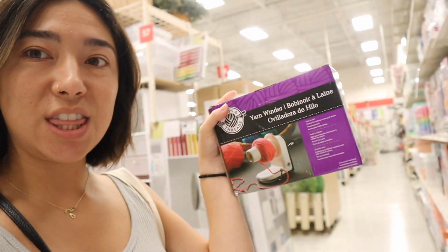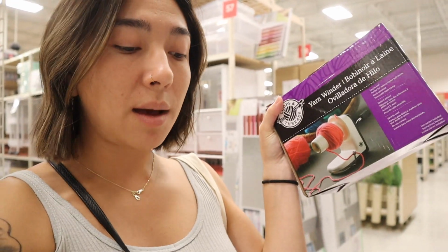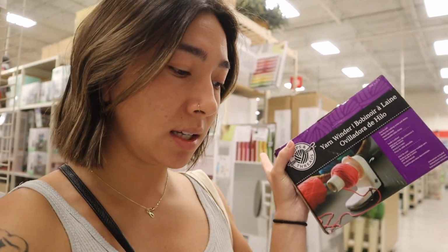So I need to pick up this yarn winder. It has a different style than the one that I'm used to. I'm just a little bit bummed because this is $32. And I have one at home, but I need this.